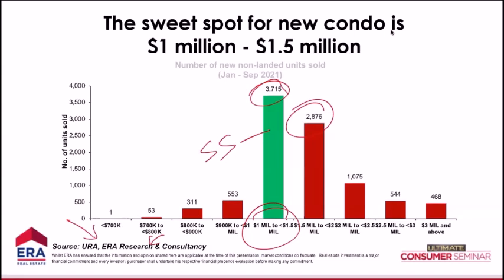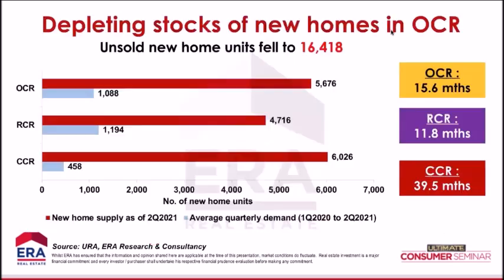Meaning, what most of the people who earn median income can afford. Okay, and I'll show you statistics on what some of the median incomes are based on their age group, because I need that to do a case study later on. I'll show you numbers later to say why this is a sweet spot, because many people can afford in this particular bracket. Okay, good. Let's move on.